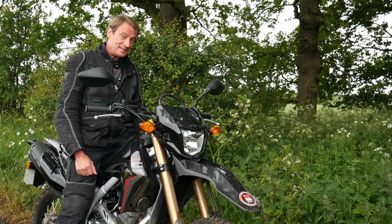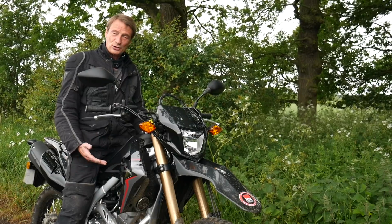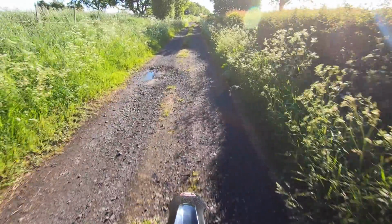It is becoming difficult to ignore this little bike. It's so light and so much fun. Great on the trails.